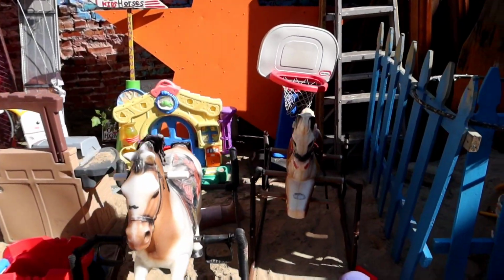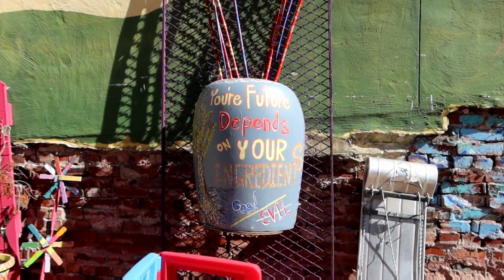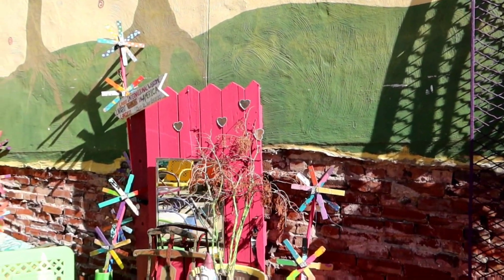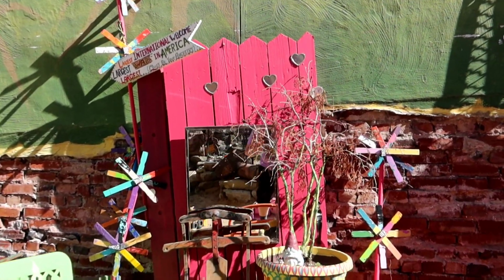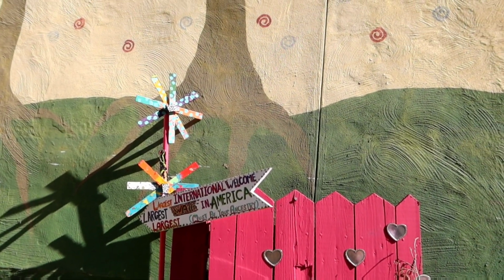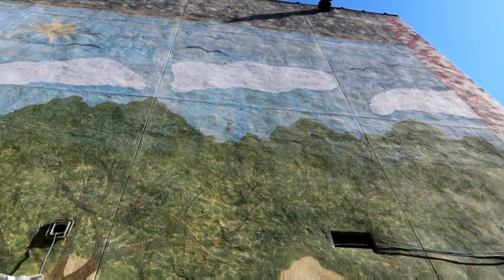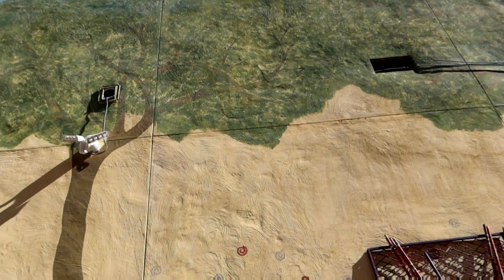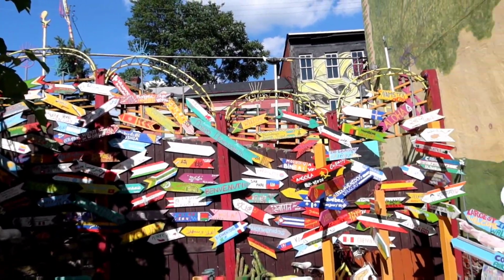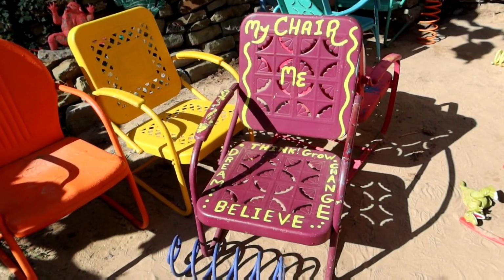Adults, stay off the kids' horses. So this must be the kids' playland. Your future depends on your ingredients. Good and evil. And then look, the fence has mirrors on it, including us. Hi! Largest international welcome, largest wall in America. Yeah, he's painted the whole wall too. Trees and a sky. And that's probably the wall. That's probably the welcome wall he's talking about. My chair. Me. Dream, believe, think, and grow in this chair.